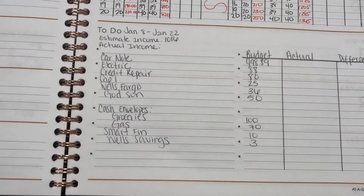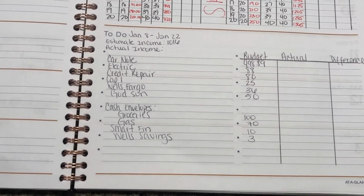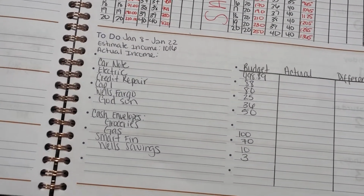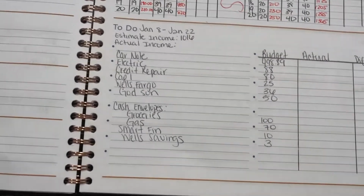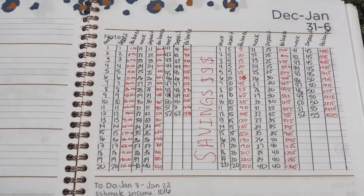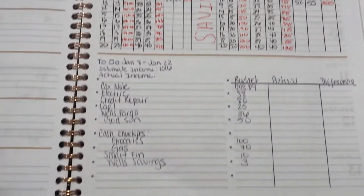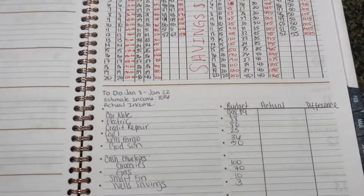And then for my cash envelopes, I have groceries, which I'll be putting my normal $100 towards. Gas, which is $70. And then my Smart Financial, which is our credit union, I'll be putting $10 towards, and then Wells Fargo $3. And that's just based on the setup of our savings plan. And that is going to be our budget for this month.